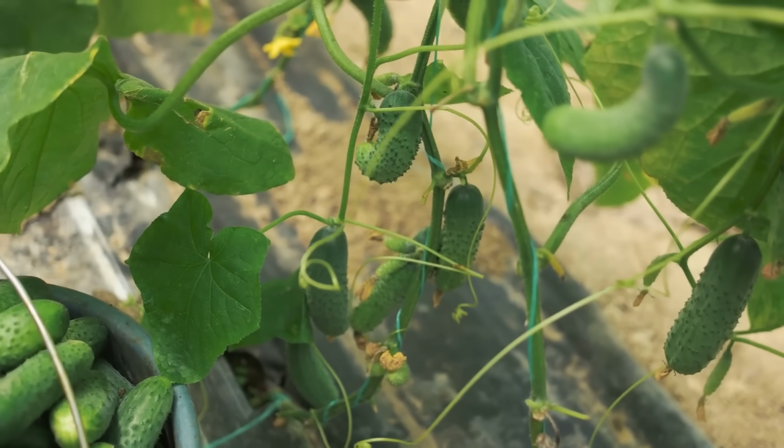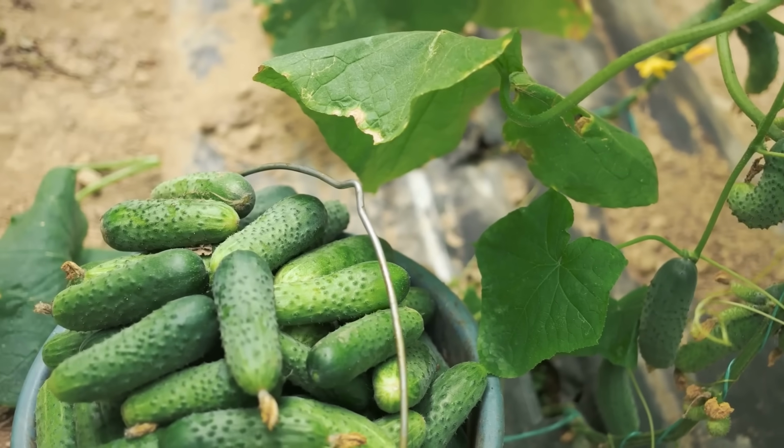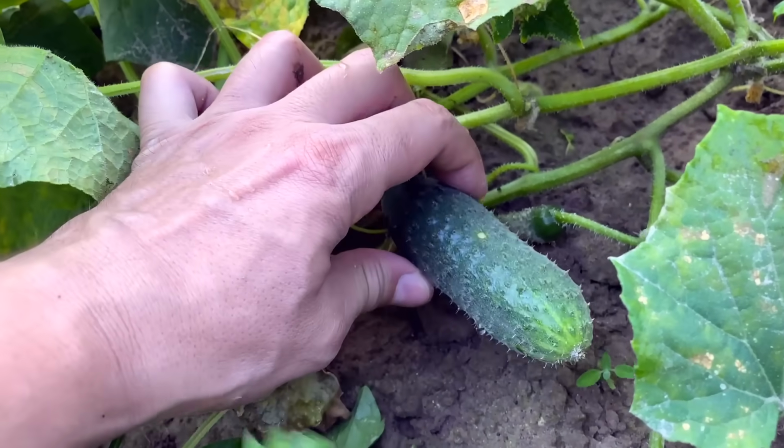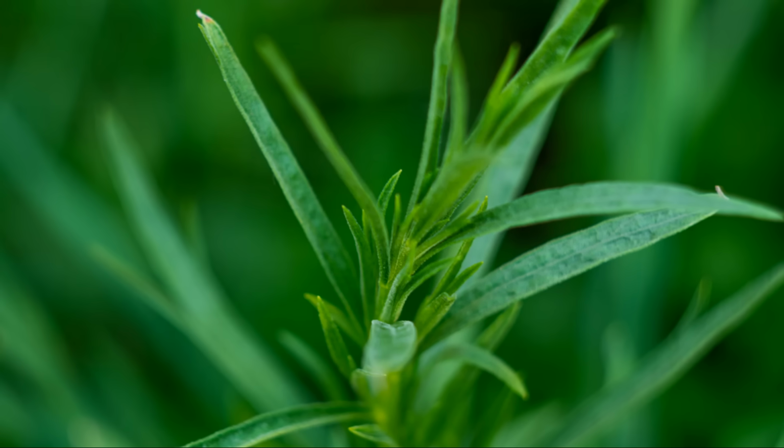Surprisingly, yes. Tarragon is what's known as a nurse plant, meaning it naturally boosts the health and growth of nearby plants. Some gardeners even believe it enhances the flavor of vegetables grown next to it. Imagine cucumbers that taste even better. That's a win.